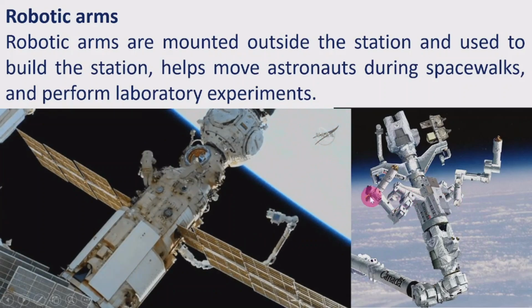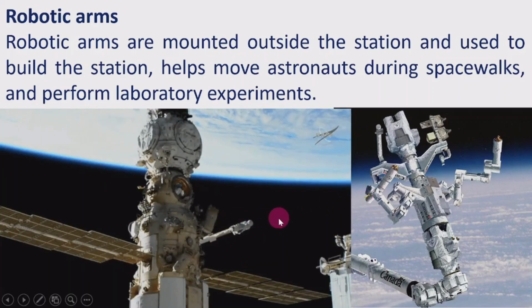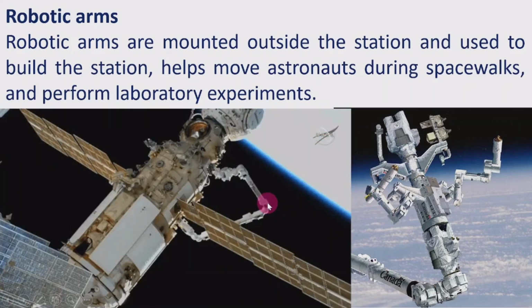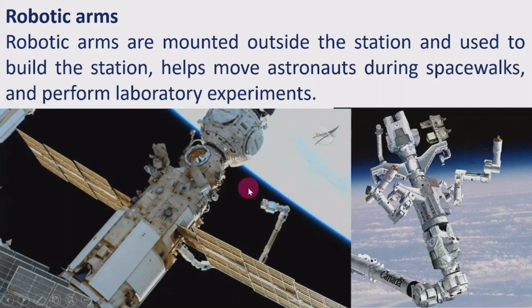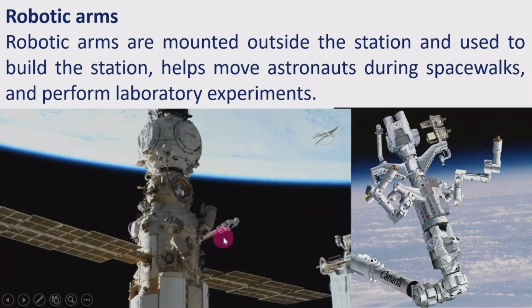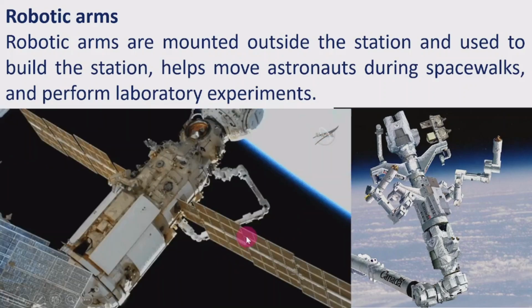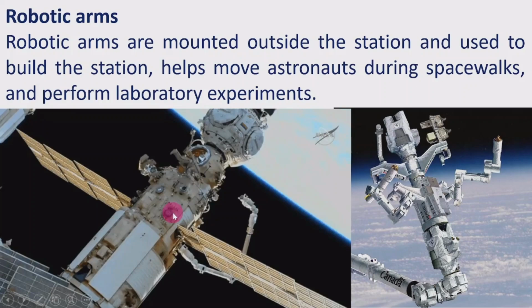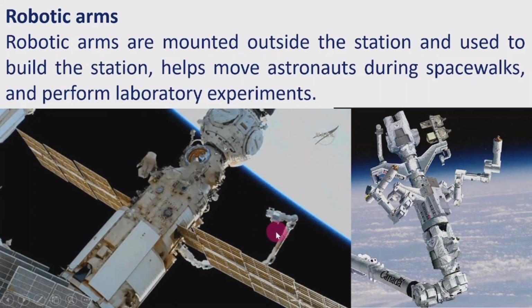If it is not possible, then the next step is a spacewalk by the astronauts. A spacewalk is very dangerous work, which is why the robotic arm is used. Here we can see the robotic arms supporting the astronauts and also doing the construction work as well as any other experimental work and maintenance work.